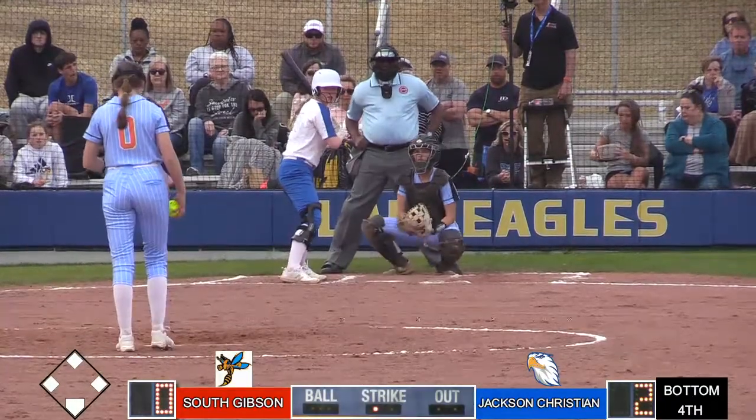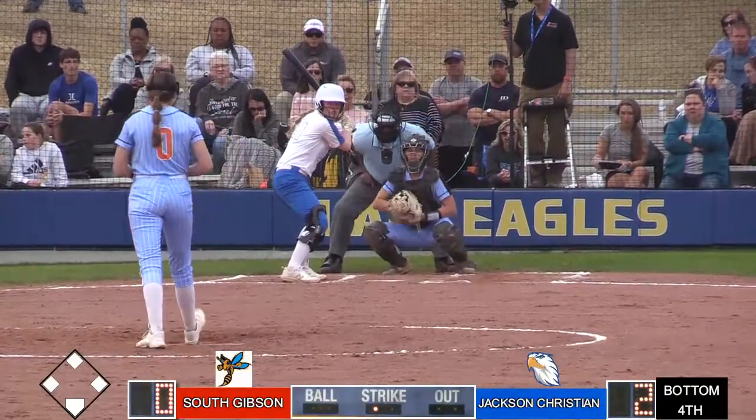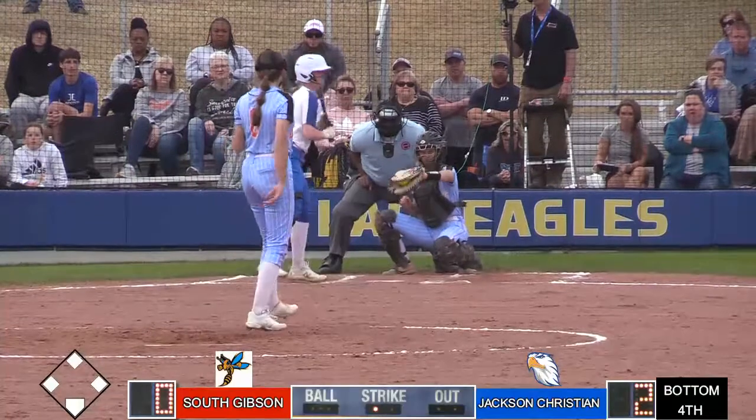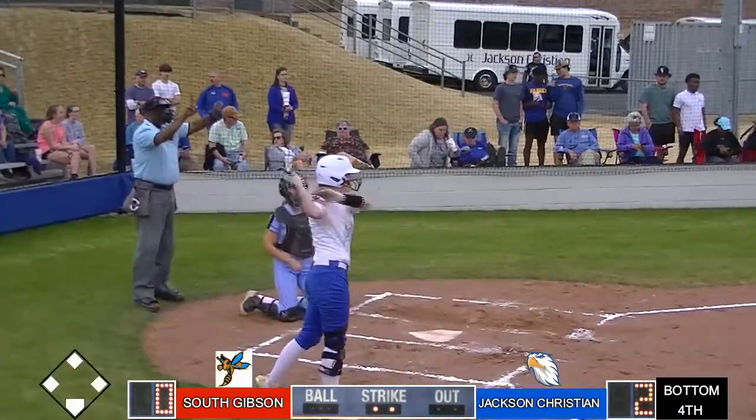Whittemore looks over to the dugout. Here's the pitch. Strike two. Boy, she brought that one in there.